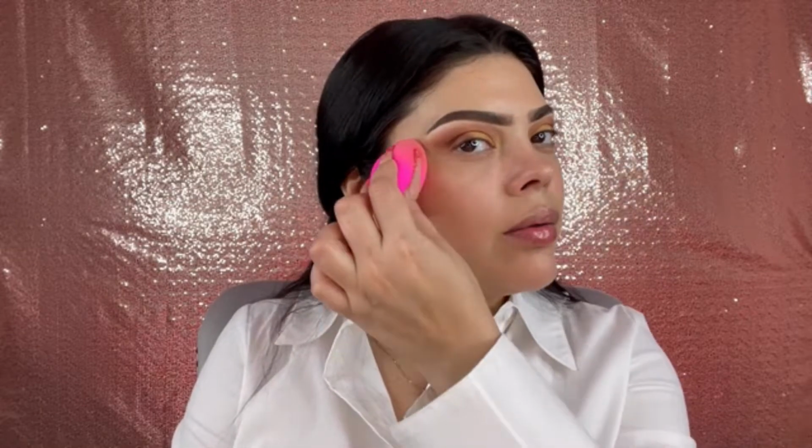So what I'm noticing with this foundation, I love the way it applies. Very smooth and lightweight. For me, I feel like it's not a full coverage. It's more like a medium coverage, and it is buildable. So I'm going to go ahead and put a little bit more, and now I'm just going to place it in the areas that I feel like I want to cover up a little bit more.